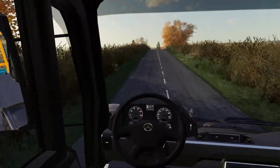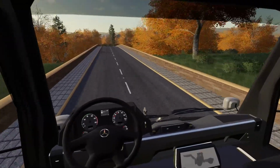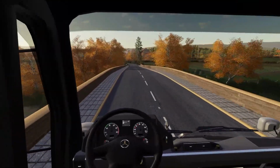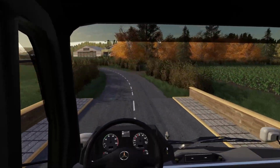It's not even feeling the hills here, it's just soaring along. It's brilliant. Absolutely magnificent. Look at the color of the trees around here as well. Isn't that just a beautiful time of the year for this, really?